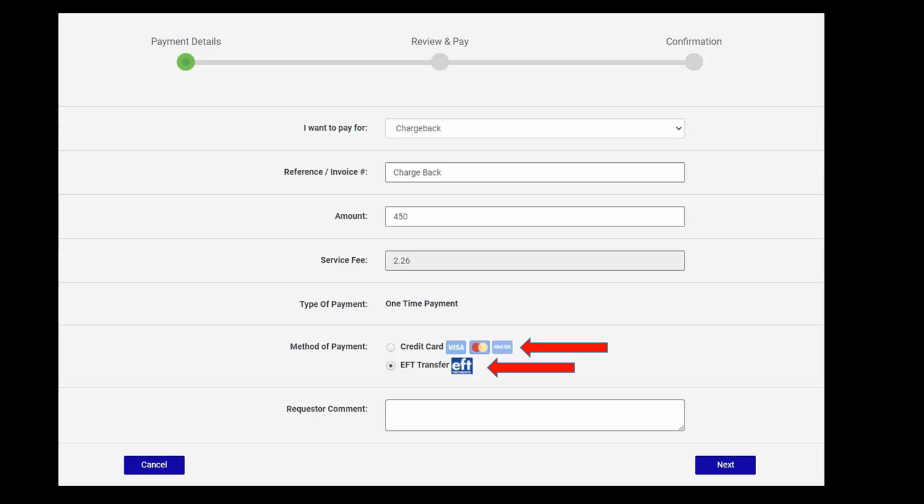And my type of payment is a one-time payment. So you can do one-time, recurring, or both. If you do both, you give the ability for your resident to choose either a one-time or recurring. In this example, I'm doing a one-time payment.